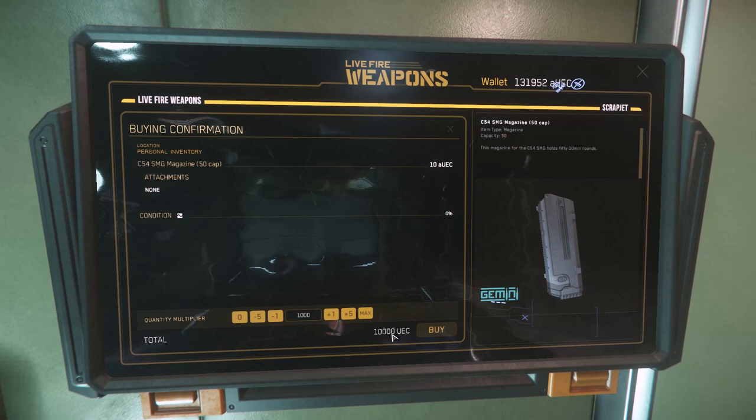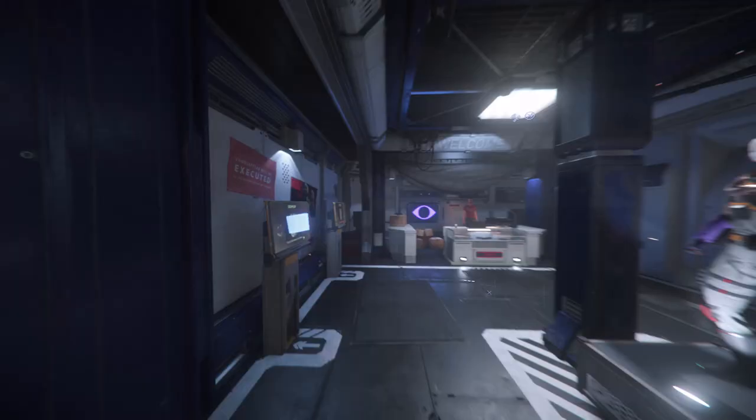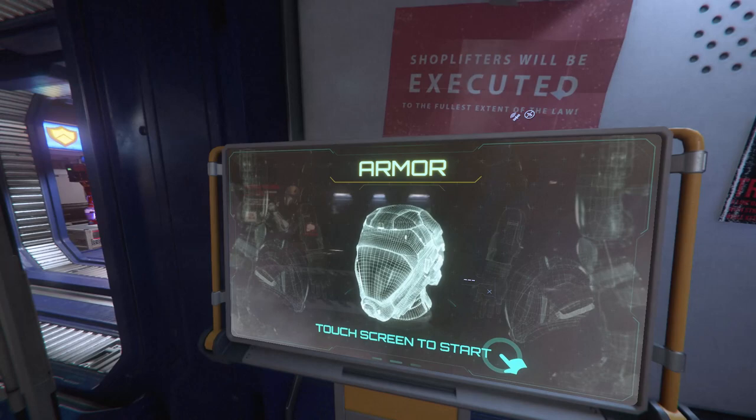Don't know, 1,000 mags, maybe too much. Smart buy. I thought some light armor would give me the ability to wear a lot more magazines. Apparently I was wrong, as it only gave me 1 more magazine.